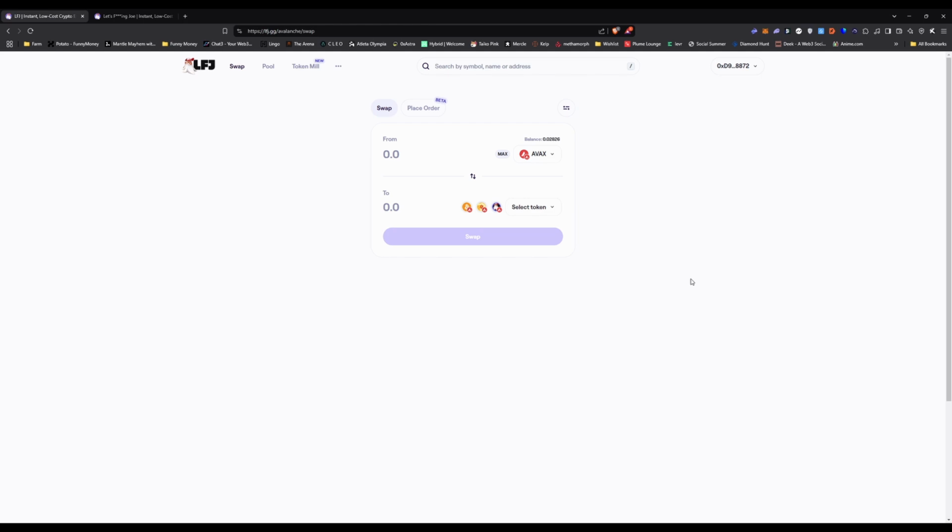Now I don't need to open up Dex Screener and have LFJ as a separate page. I can do it all in a single place, and that's really good. Whether you are a pro or just getting started, these tools help you trade faster, smarter, and safer. By the way, try the beta, share your feedback, and also join the LFJ community.